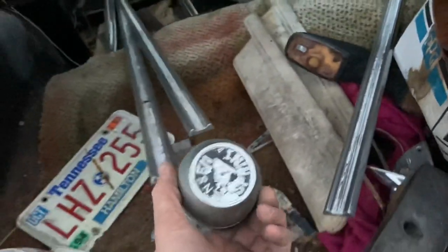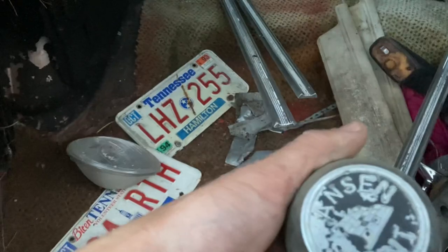Got some good parts here, armrests. Falcon. Mirrors. Is there anything else that says anything? I don't know. What's in there? Headlight? Old screwdriver? He didn't say it came with tools. Spirit.